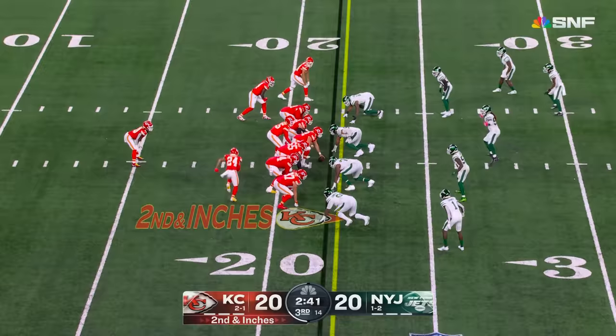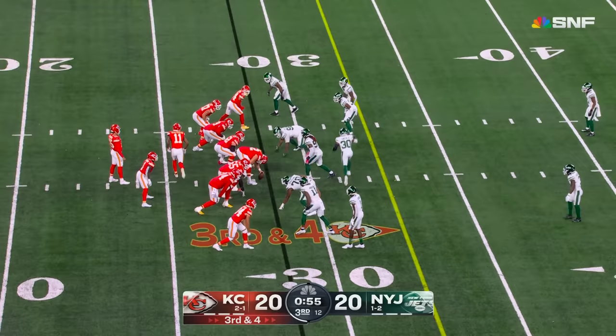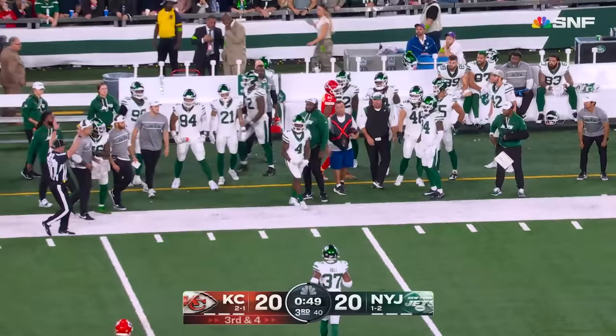Second and inches, Mahomes lost the ball, caught it back, and got the first down. So not only did he find it on the recovery. Third and four, Jets bring five, and Marquez Valdez-Scantling to the outside. You see the frustration, DJ Reed.